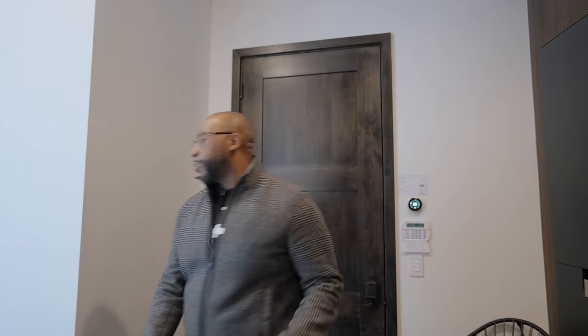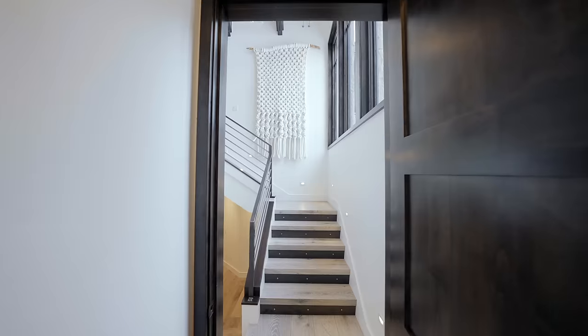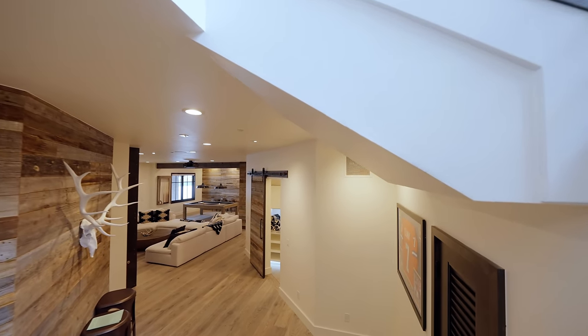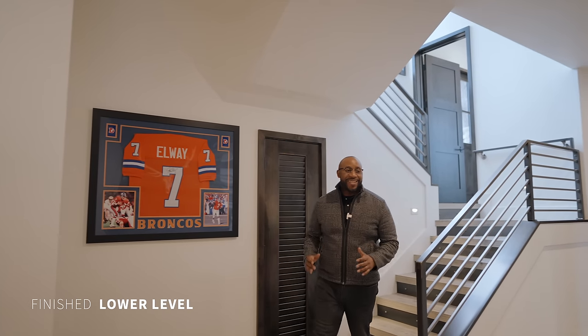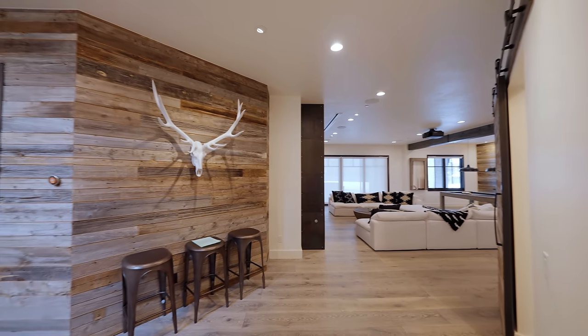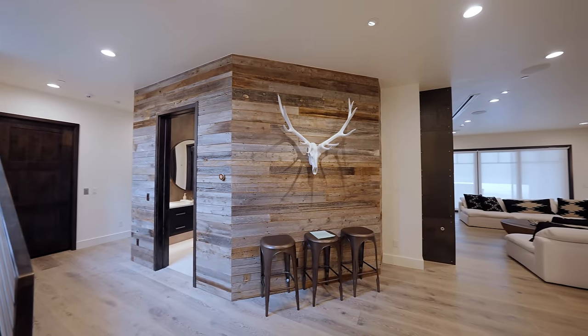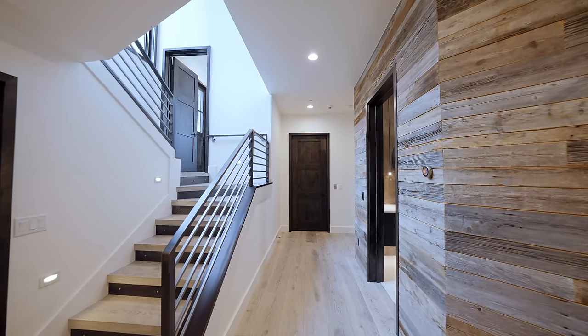All right, so now let's head down to the lower level. So now this is where the real entertaining space is in this lower level of this beautiful house. As soon as we walk down here, we have incredible sight lines throughout this entire area. Let's head to our left and check out, we have to check out this space first.